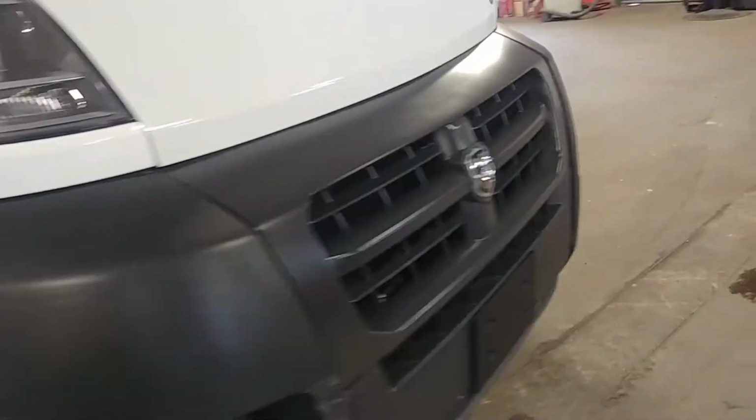And the roof actually looks pretty good. Some scuffing here, that's not a big deal. The rest of it looks pretty nice. I don't see any problems up there. All right, showed you that. Everything here is good.